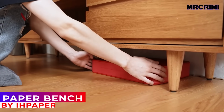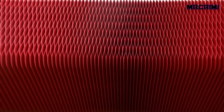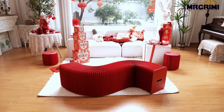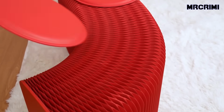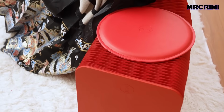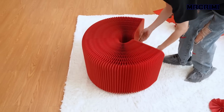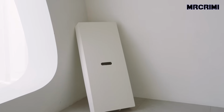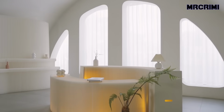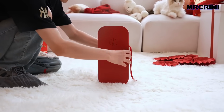Imagine having extra seating right when you need it, and easily storing it away when you don't. This innovative bench, crafted from durable paper, is the perfect solution for those who need extra seating but don't want to invest in another bulky sofa. It's foldable, surprisingly comfortable with disc-like cushions, and incredibly strong, supporting up to 300 kilograms. Plus, it offers versatile seating options, making it ideal for offices, lobby areas, or events where extra seats are a must. But that's not all.